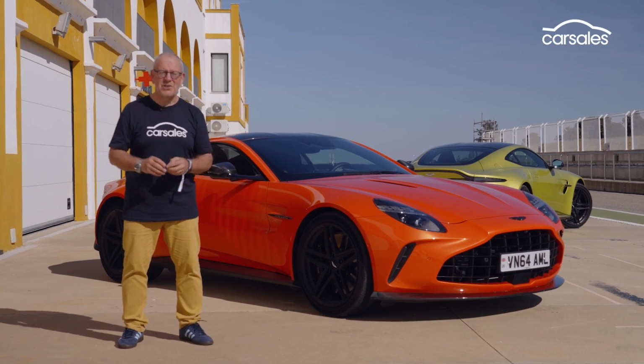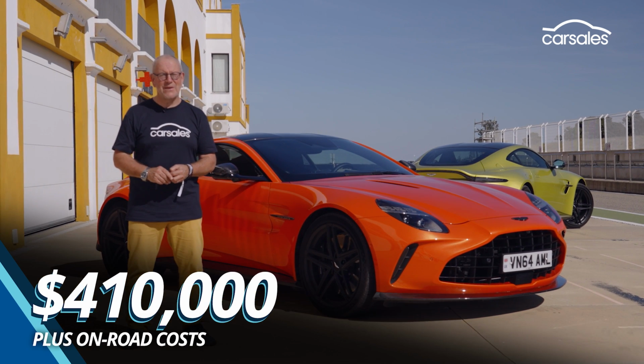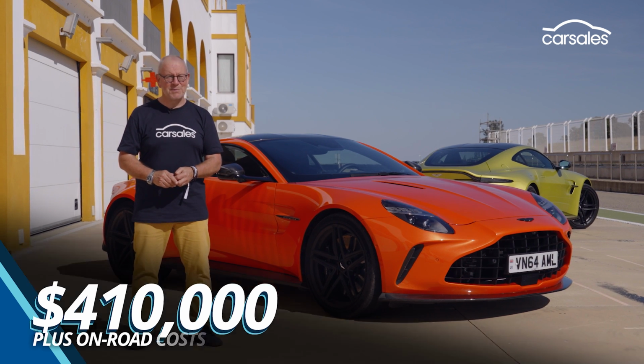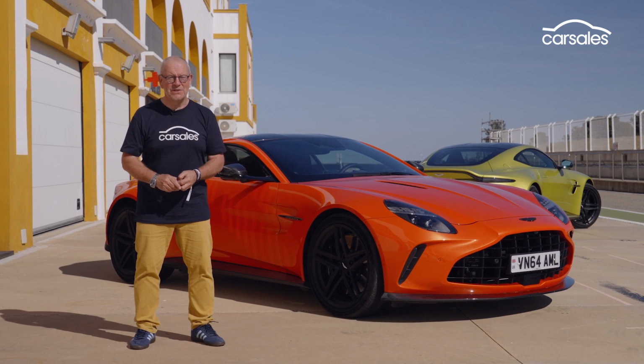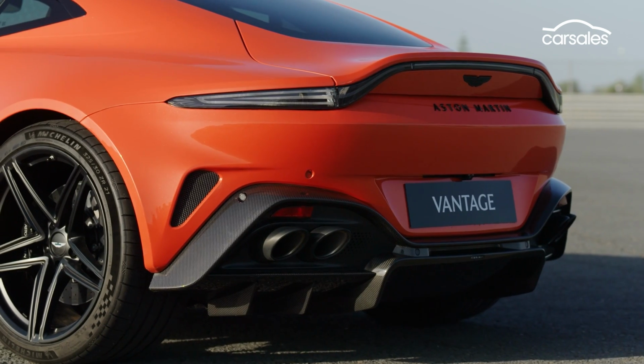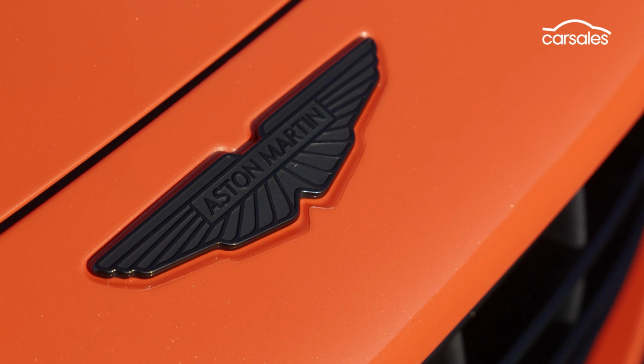The new Vantage is due to arrive in Australia later this year, and pricing starts at $410,000 before options and on-road costs. And trust me, there's plenty of expensive options you can tick. Carbon ceramic brakes, sports seats, and myriad choices you can make to turn this Aston into exactly what you want.